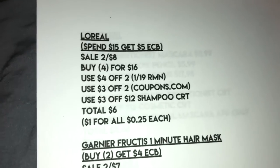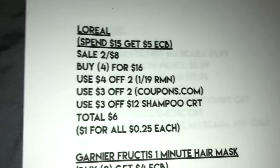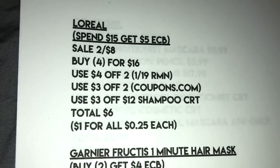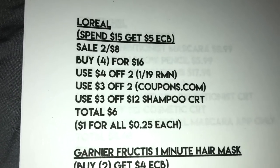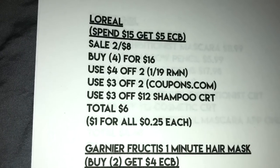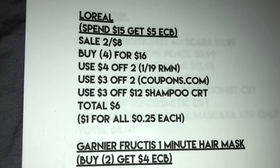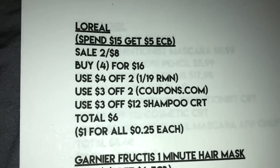Now the next deal is going to be on Loreal. So Loreal is going to be on a promotion for spend 15, get a $5 extra buck, and they're on sale 2 for $8. So you're going to pick up 4 of them for $16. You're going to use the 4 for 2 coupon from our 119 RMN, as well as a 3 for 2 coupon from coupons.com. We also have one in our CVS app digital coupons. That's the one I will be using. I have a 3 for 12 shampoo CRT, making the total $6, but you're going to get back a $5 extra buck.